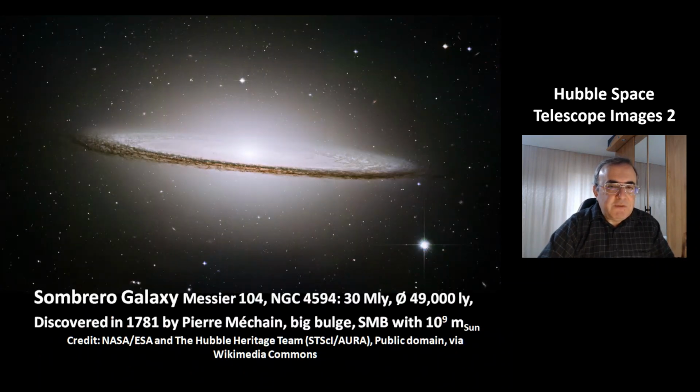This is a famous astronomical object. It's the Sombrero Galaxy, Messier 104, NGC 4594. It's at a distance of 30 million light-years. It has about half the size of the Milky Way, with a diameter of 49,000 light-years. It was discovered in 1781 by Pierre Méchain. It has a big bulge and a supermassive black hole with a billion solar masses.